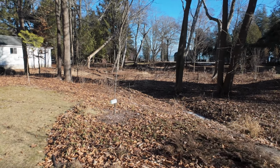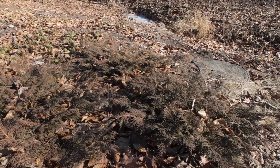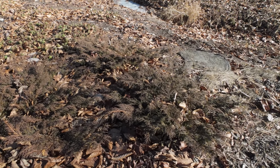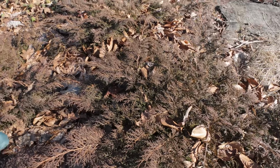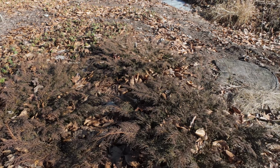This is the winter color of Siberian or Russian cypress, Microbiota decussata. It's truly bronze. I mean, it looks almost black. I actually think it's quite pretty. If you don't know this plant, you might think, oh my God, it's dead.